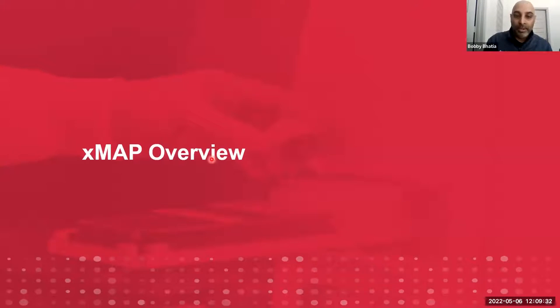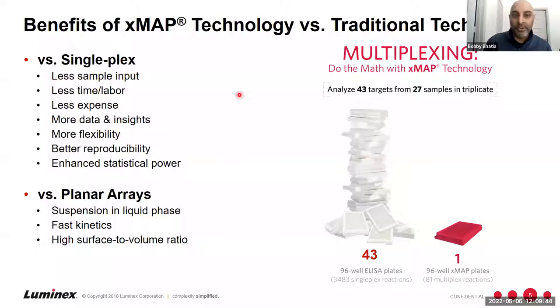So I'm going to give you a brief overview of what the technology is. Midway in the talk, I can pause and I'll be happy to answer some questions, because this is meant to be a two-way interactive seminar. So first things first, what is xMAP technology and how does it compare versus traditional techniques?